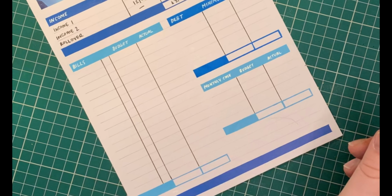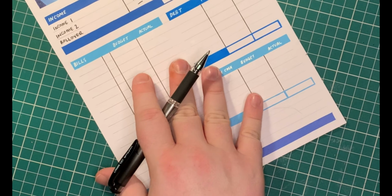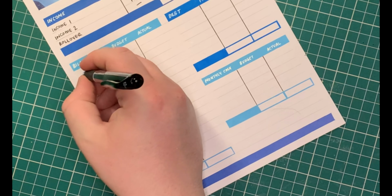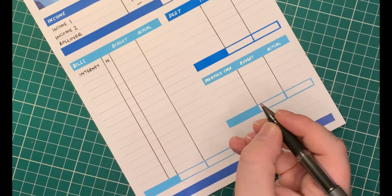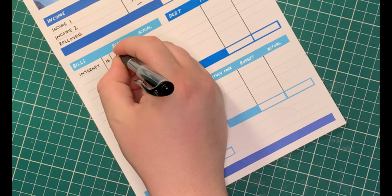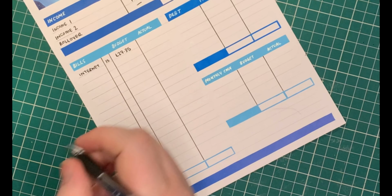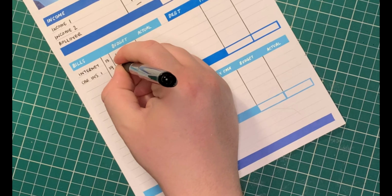When it comes to our bills, I have a master to-do list of bills, which is really messy, so I won't show you, but the master to-do list has got all my bills that I normally get from the 1st to the 28th of the month. But because our pay period starts on the 12th, I'm going to only look at bills that start on the 12th. The first bill will be our internet, and it is almost always £27.35. Then we have my car insurance, which is £23.37.